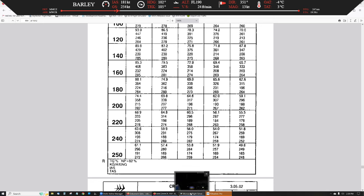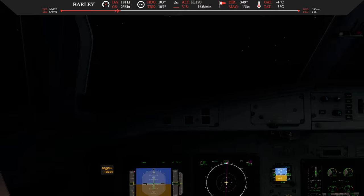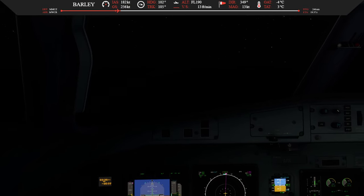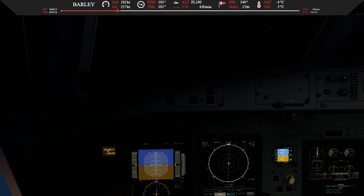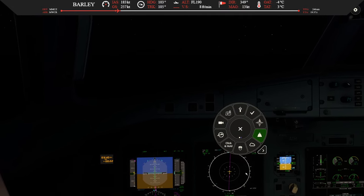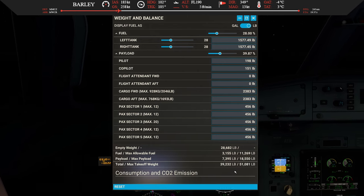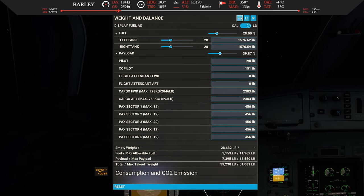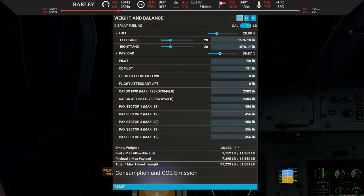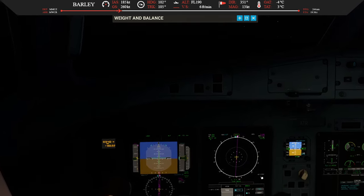Now we have a chart we can use, but this is for cruise performance, and we'll see how it does. We were loaded, I'd say 90% MTOW when I did the cruise power checks last time. Now we're light. Extremely light. Yeah, we're maybe 60% MTOW. 70. So much lighter than last time.